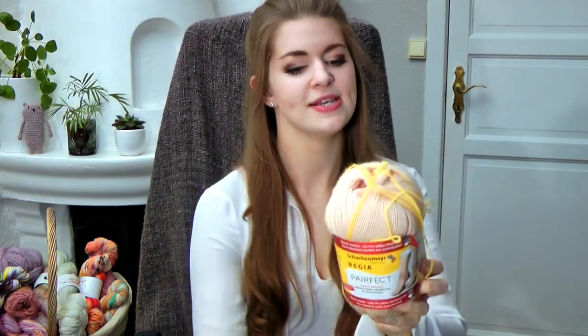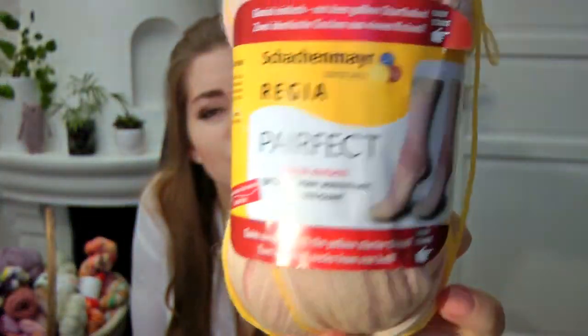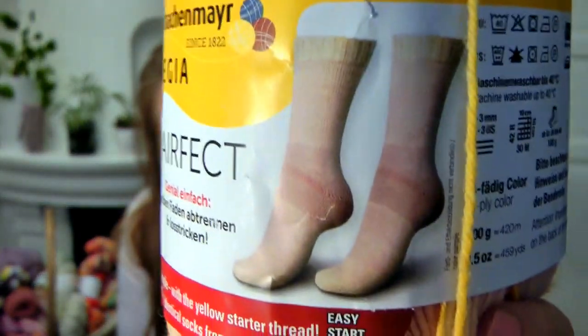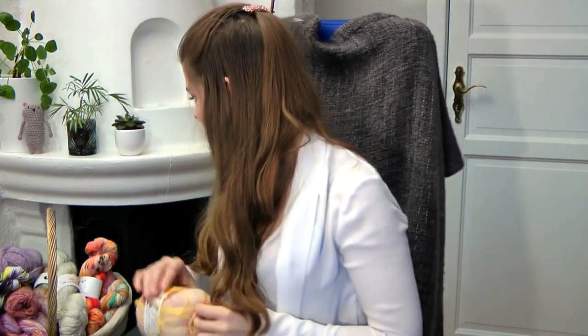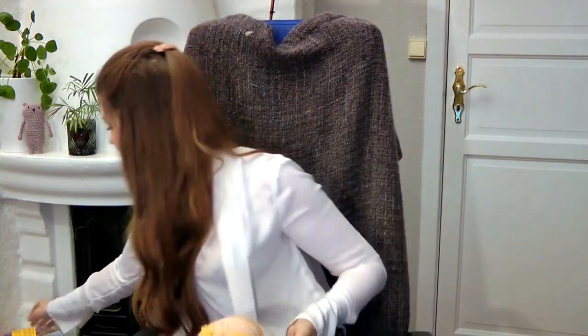So this is the second one, and it's this beautiful peachy pink colour. There it is. It is the colourway 07091. And again, I'm so excited to knit this. I think it would look just amazing with some sort of lacy pattern. Oh, I keep falling down here.